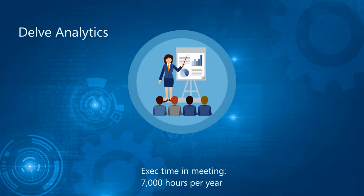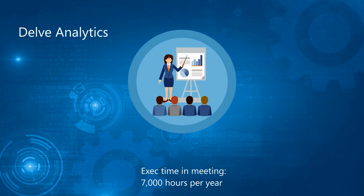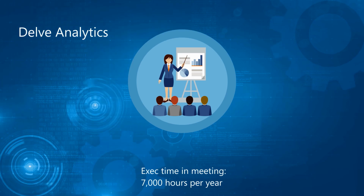Okay. So this is an example of a company that we worked with where they had a weekly status meeting that had 11 people in it, and we could calculate the amount of time spent in that weekly meeting. With those people and the meeting, it was about 7,000 hours a year. And these are just the executive tier folks in that meeting, right? That's right. So that was 7,000 hours a year just for the people in the meeting.